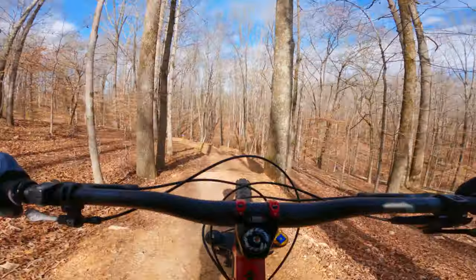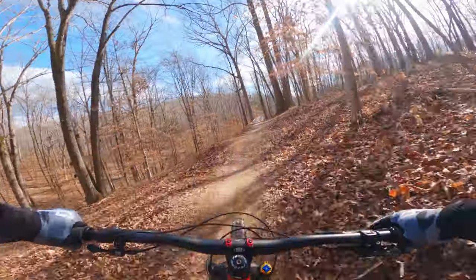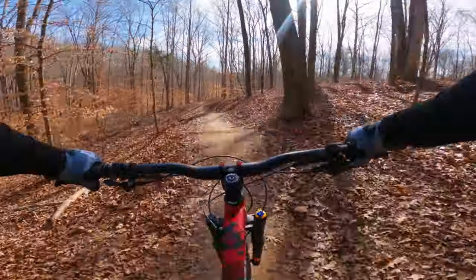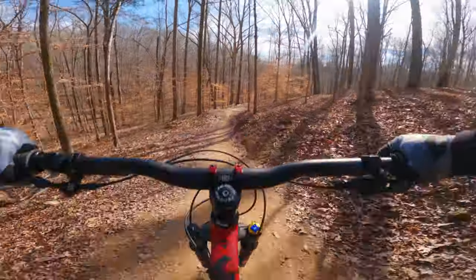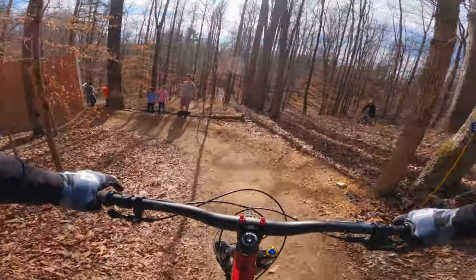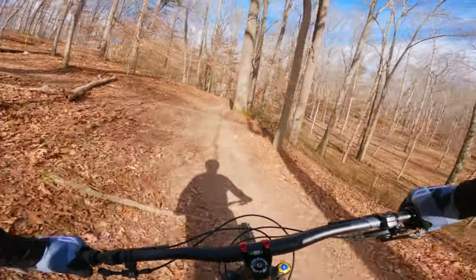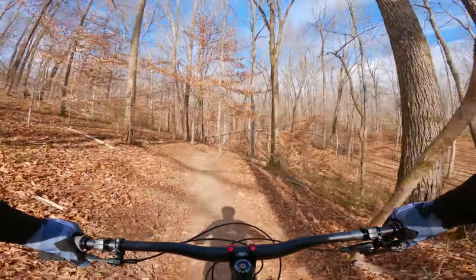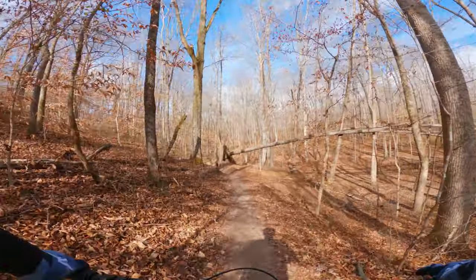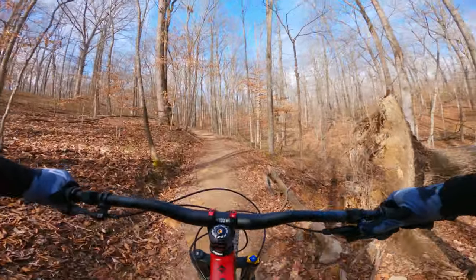There's this big table. It's hard to set up and clear. There's a wood drop. Then you really get going. Guys, you gotta look out. And that's it. Got a little audience for that. Yeah, so dangerous for people walking. Anybody seeing this video, don't ever walk on bike trails for that reason.